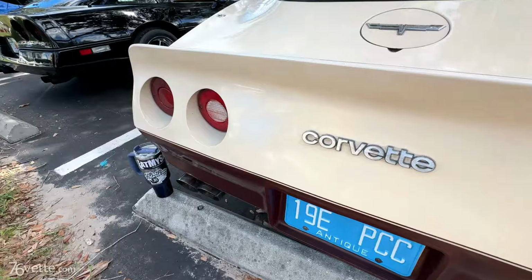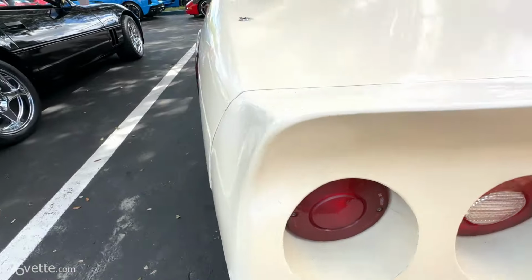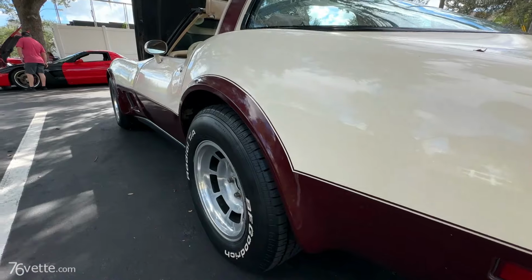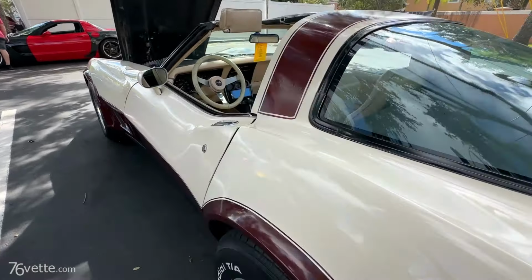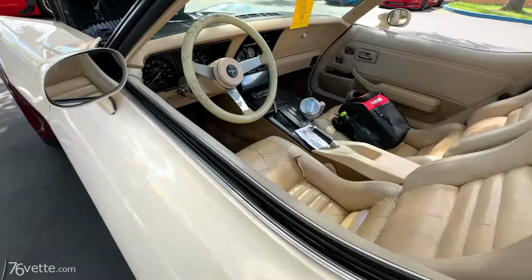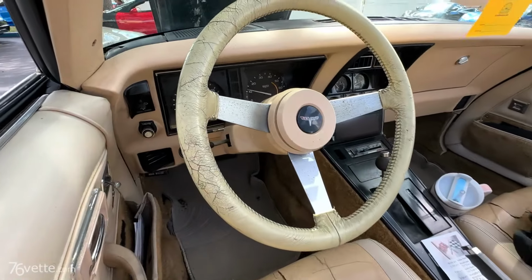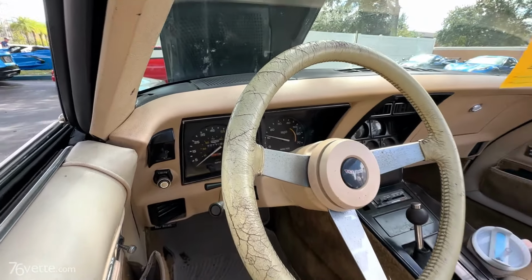And you've had the car for? About 2 years, going on 2 years. So we've had other Corvettes before, C6s, C7s. This is our first classic Corvette. Like I said, the interior needs a little bit of work still. But I just actually got her back on the road a couple days ago.